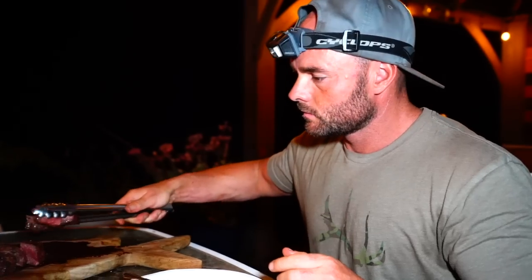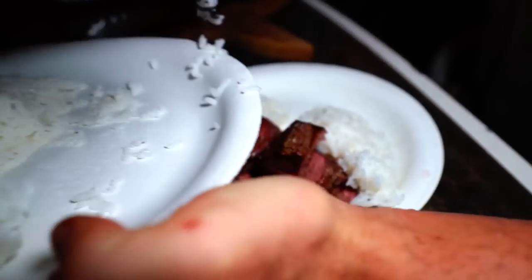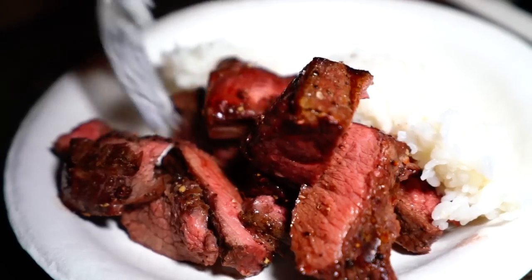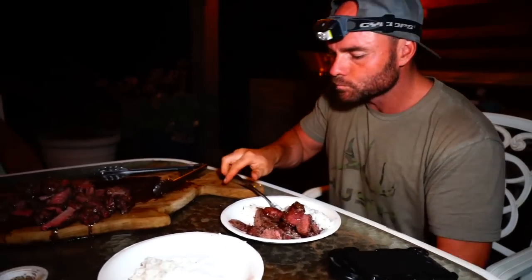I'm glad we did a whole backstrap. We'll have lunch for tomorrow. No, I don't think there'll be any left over. Guys, get some. Look at that. So good. You eat Axis deer a lot? Almost every night. I see why. That's good. Matt, get it up, man.